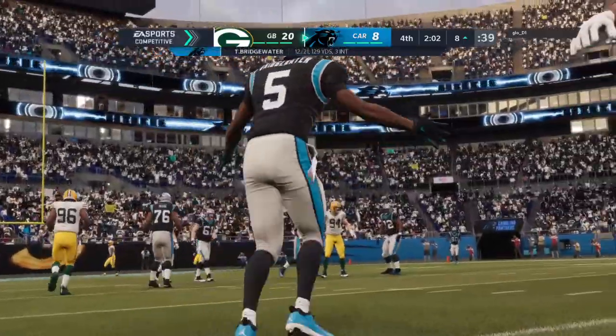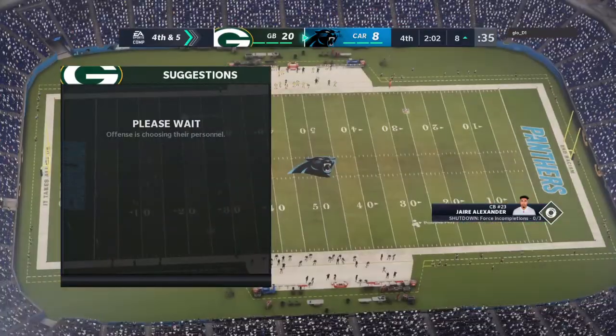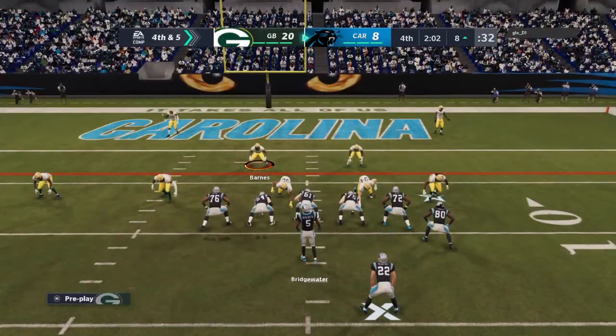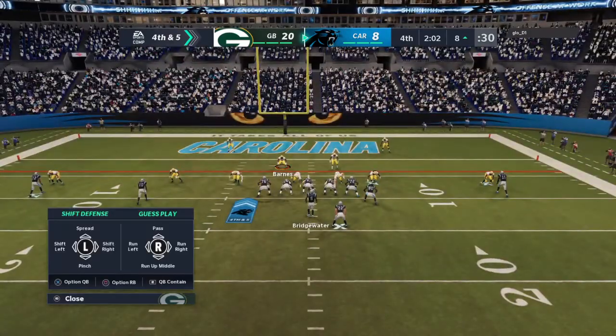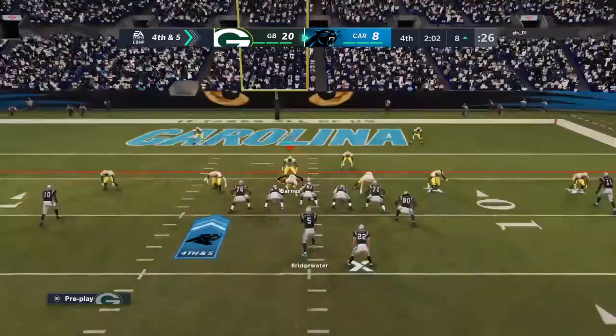But it's incomplete. They went with the dime look that time on defense, just flooded the field with defensive backs, blanketed everyone, took away passing angles, thus the incompletion. All right, they're going to try and keep hope alive here on 4th down. They're going for it.